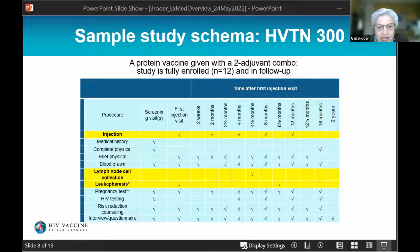And you can see here, in the highlighted rows, we've added these new procedures. So we've asked volunteers to have this lymph node cell collection, this biopsy procedure, once. And we've asked them to do this larger blood draw, a leukapheresis. If that procedure is not familiar to you, it basically involves having a tube in each of your arms. So that the blood is being taken out of one arm and it goes into a machine that separates the blood into its various components, the red cells, the white cells, and so on, collects the white cells. And then in a second tube that goes into your other arm, it gives you all the rest of your blood back so that we're only collecting the white cells.